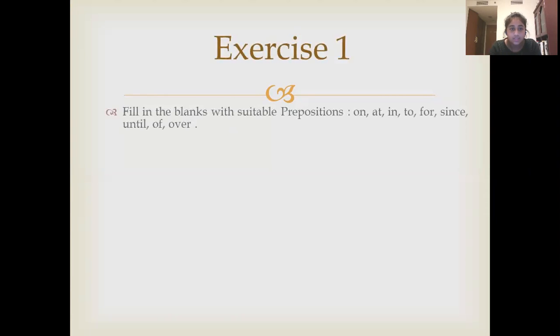This is the first exercise. Read the question. Fill in the blanks with suitable prepositions: on, at, in, to, for, since, until, of, and over. So we are going to be doing fill in the blank questions, and you're going to try and fill the blanks with the given prepositions.